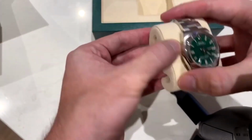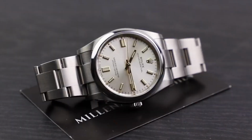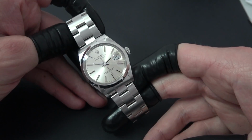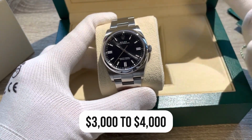Prices for the Oyster Perpetual 36 start at around $6,100, making it an affordable entry point into the world of Rolex. If you are looking for this specific model, note that the rare vintage models can be incredibly expensive, while the other pre-owned models can range around $3,000 to $4,000.